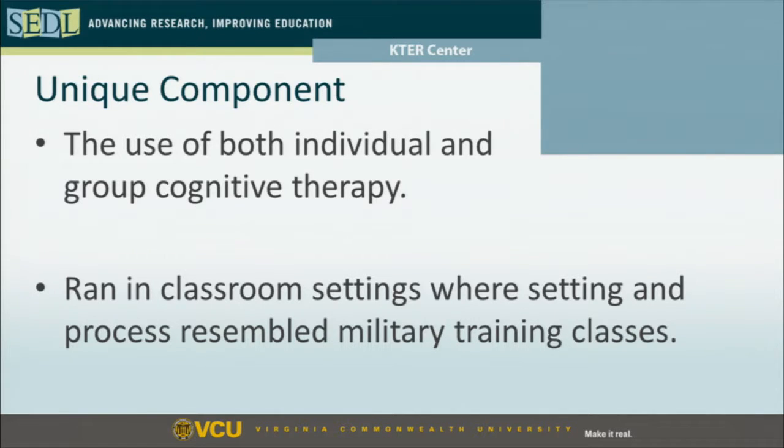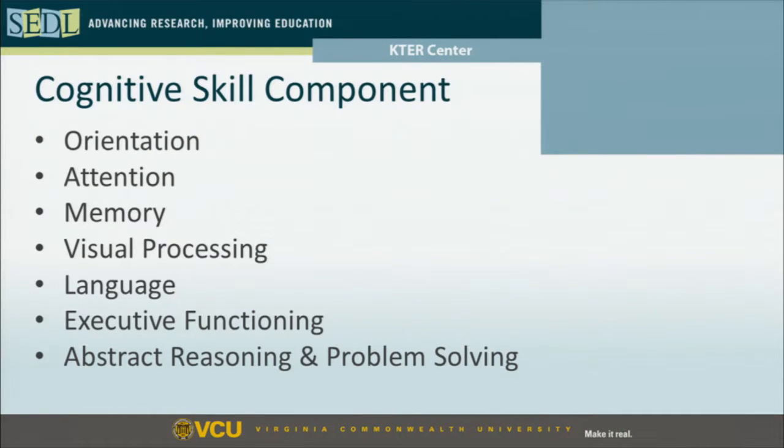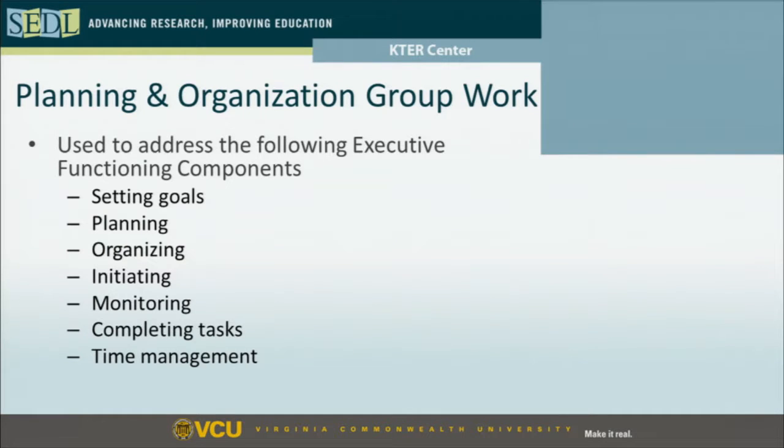Now, these groups, the cognitive skill groups and the other group therapy, such as the speech therapy, were run in classrooms, and they were run in military style. So these active military folks in this treatment were in a military environment that they were very comfortable with. The cognitive components of the group therapy were orientation, attention, memory, visual processing, language, executive functioning, abstract reasoning, and problem solving. Then they had a planning and organization group therapy. This group was used to address the executive functioning components that they found were greatly needed in these folks. They addressed setting goals, planning, organization, initiating, monitoring, completing tasks, and time management.